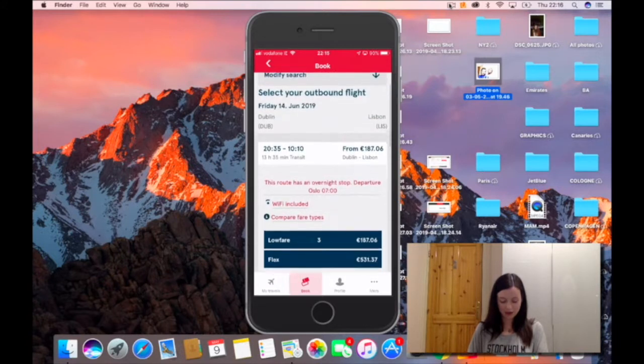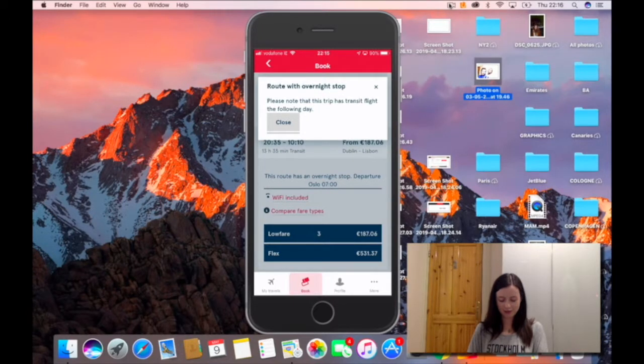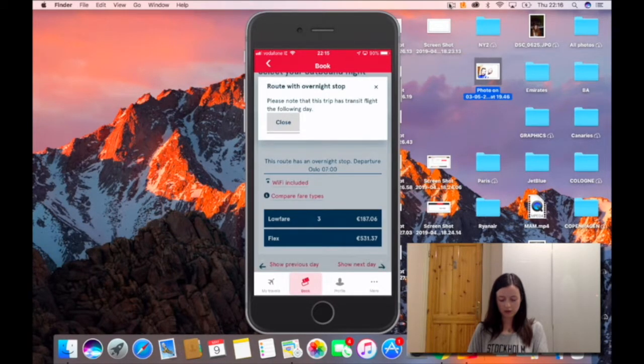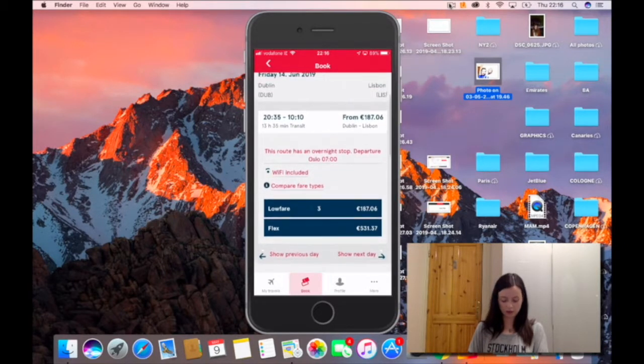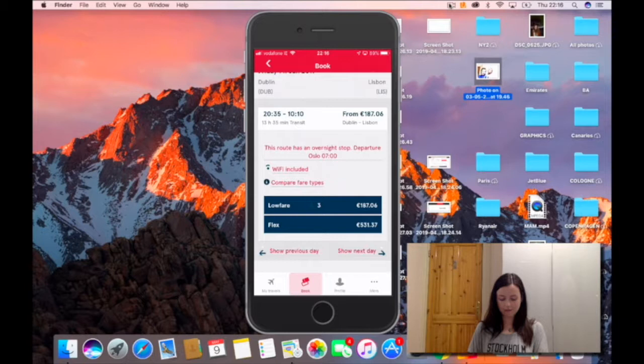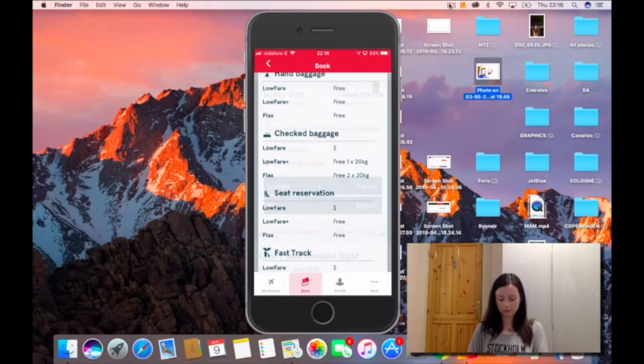Where did you click on that to see that? I think I accidentally clicked here. Okay. Yes, I did. So I clicked this route as an overnight stop. Would you have clicked it on purpose otherwise, do you think? No. I don't think so. I wouldn't even have thought that was an option or a hyperlink of any sort. Why not? Because usually hyperlinks are one, blue, and two, underlined. Whereas like Wi-Fi included, I guess it is an underline, but it nearly looks like a design rather than an actual underline. That I know is a hyperlink, and compare fare types or package types.